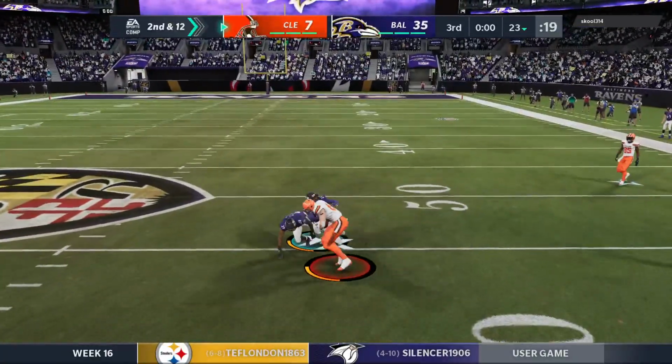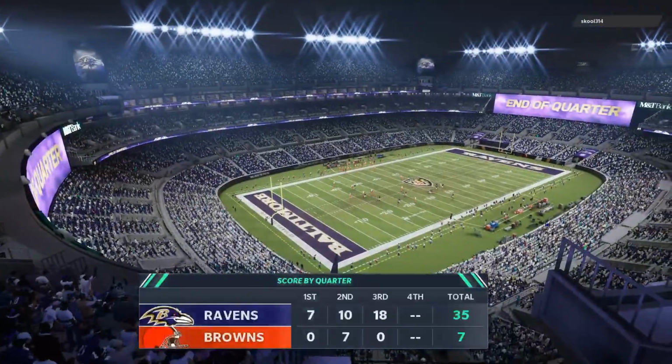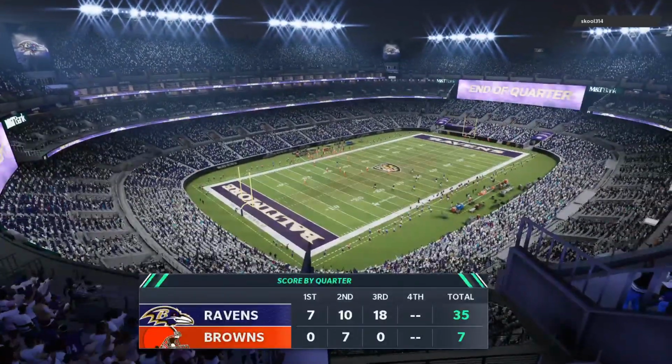There's a throw over the middle. It's taken in by his tight end. And he will be taken down, but a big pickup there on what's going to be the final play of the third quarter. Browns 7.